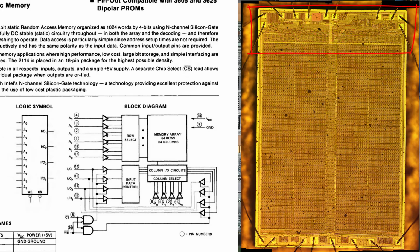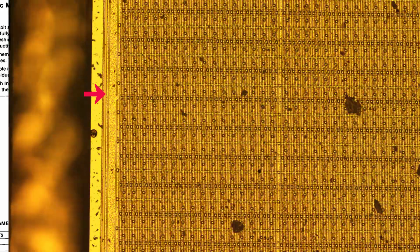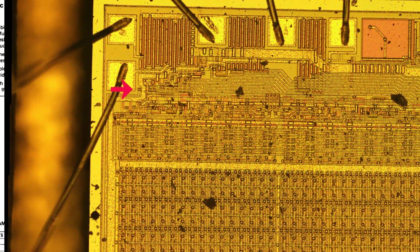The column select and the data I/O are all kind of confined to this end, and I would consider the chip select and the write select to be included in the data functions. Now back to the other end, if we follow the chips around, this is address 9, which is the 4th column select, and you can see that it runs all the way to the other end of the chip along the side here to do its business down on the column select end.